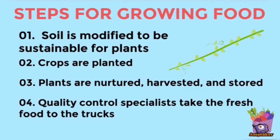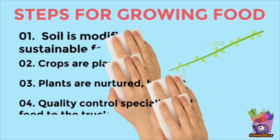Each type of plant needs to be picked at a certain time to mature. Farmers take this into account and harvest the crops. The crops are stored to retain freshness until they are processed and packaged. Quality control specialists evaluate which crops are viable for transport to stores. The specialists sort through the food and take the good food to the trucks. The food is then transported to stores.